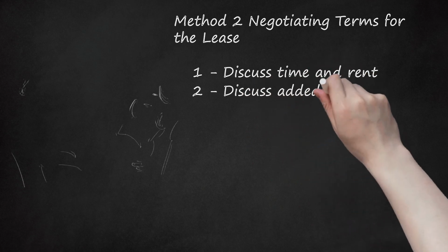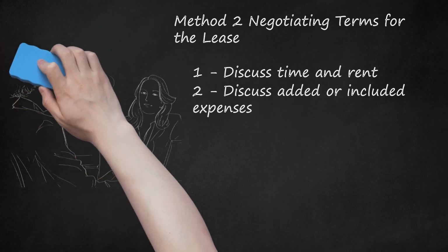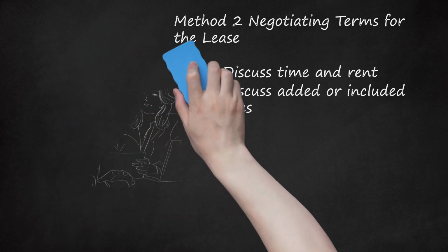2. Discuss added or included expenses. Frequently, there are additional charges for maintenance of shared facilities, such as parking lots, and utilities that are provided by the property owner, such as dumpster rental and trash disposal. Be sure you know what additional items you are responsible for and what is included in your rent. If utilities are billed to you by the property manager, be sure you know if these are individually metered for the area you are leasing or if they are apportioned by square footage or other metric. Ask the property manager to disclose all fees you will be expected to pay to the landlord.